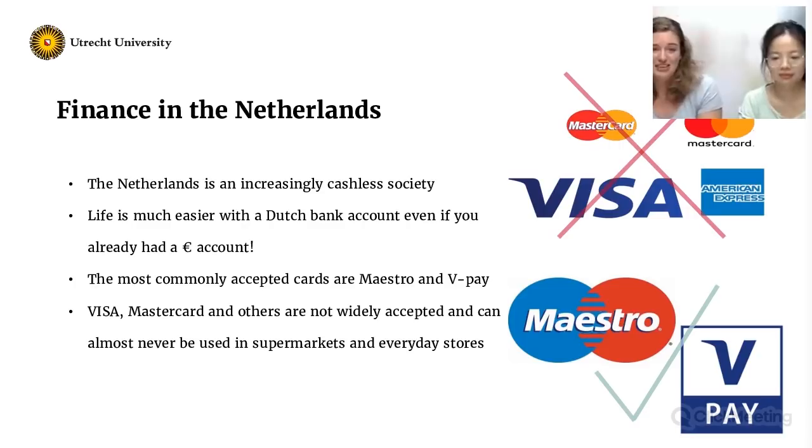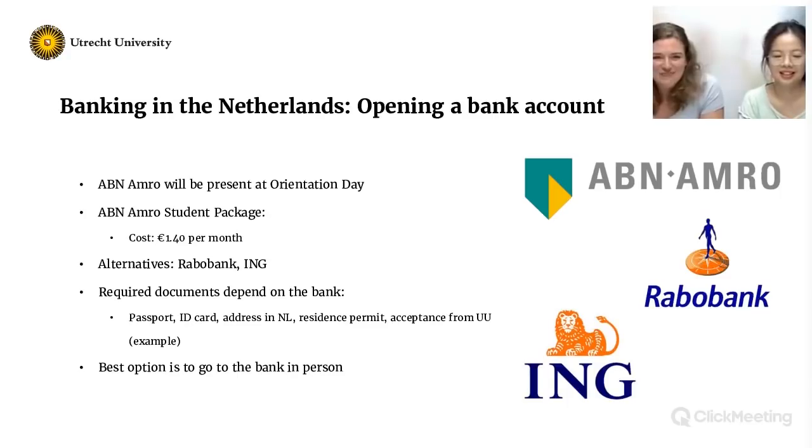Life is much easier with a Dutch bank account. Even if you already have a European account, it's easier to get a Dutch bank account. Yeah. I agree.